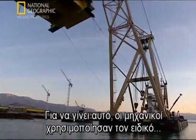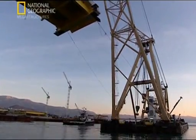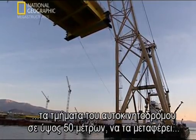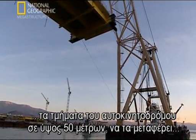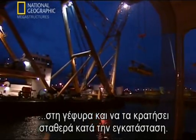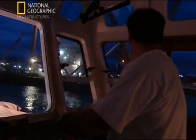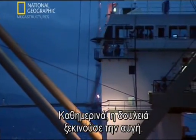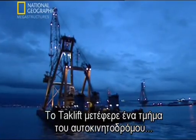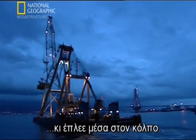To do this, engineers used a specialized floating crane called the tack lift. It could hoist the huge roadway sections 50 meters up, carry them to the bridge, and hold them steady while they were installed. Every day, work began at dawn. The tack lift would pick up a single section of roadway, then inch its way into the Gulf.